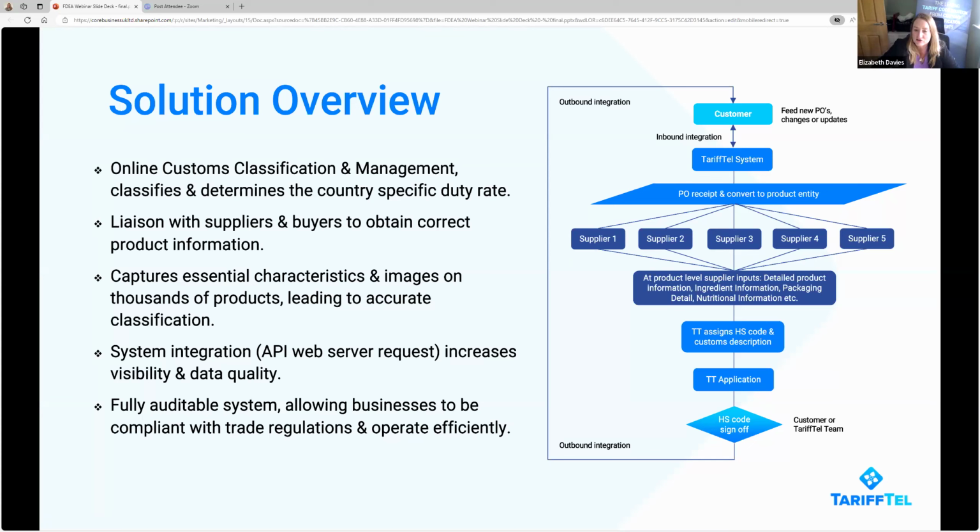What we do is we integrate into client systems. So the gold standard of our system is we take usually an inbound integration, usually a purchase order. That purchase order is then sent to the suppliers and it creates a product record within TariffTel. And then in TariffTel, we ask those suppliers a series of questions based on that specific product. So we know what questions to ask, as we said before. We can ask the specific questions of, is the butter touching the meat? What percentage of fat has it got? What is the type of butter? Is it palm oil? Our system will be prompting and asking all the correct questions for that product. So it's like a decision tree in the background, really.